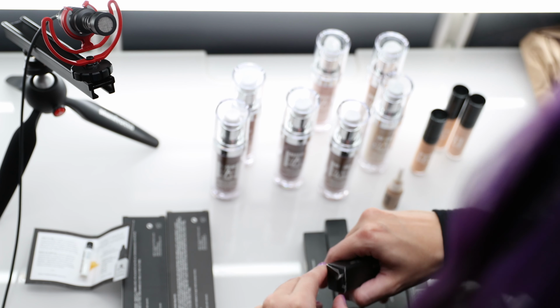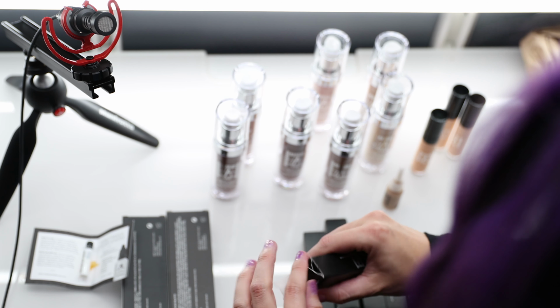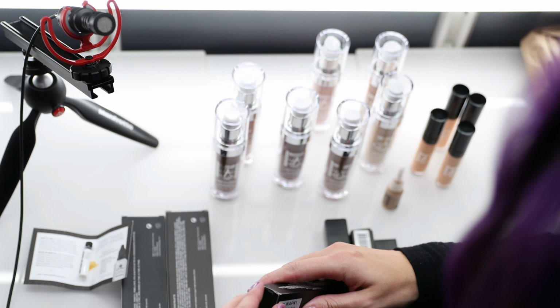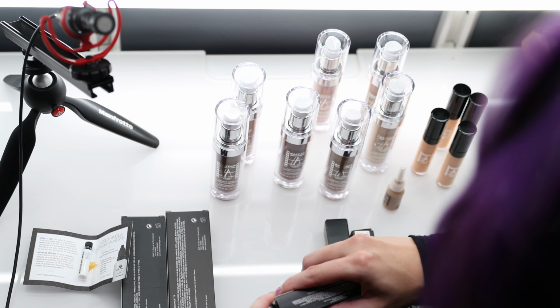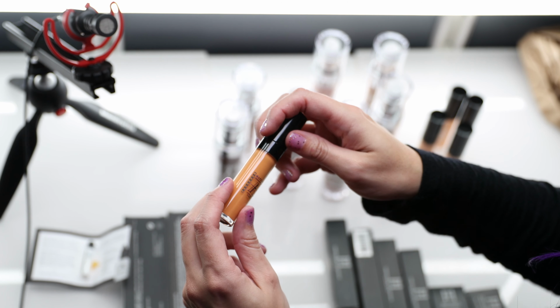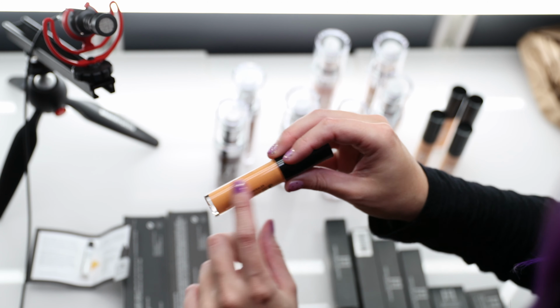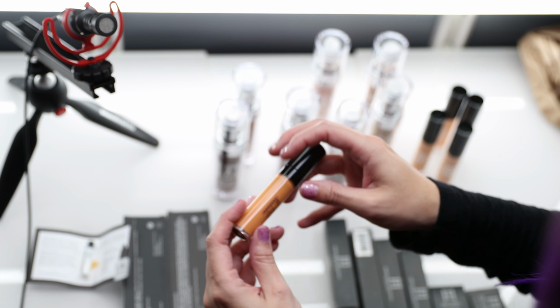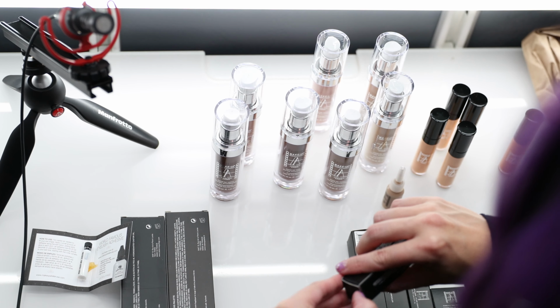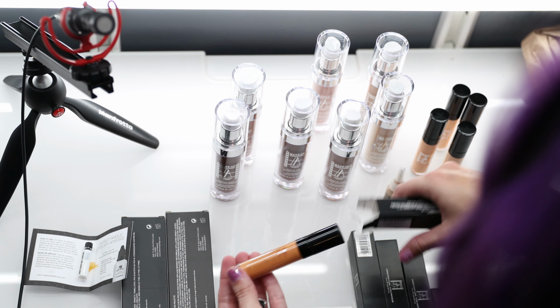A lot of times, I end up mixing things because everybody's skin is different. And sometimes you need a little bit more correction and coverage in one area versus the other. So this is definitely a good corrector. You can see it's a little bit not human tone. And so that's really great for neutralizing undertones such as dark circles. And depending on your shade, depends on what you're going to use to correct with.